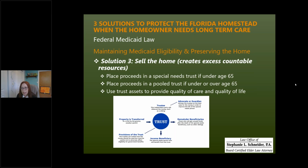Now, every state can have multiple pooled trusts. The only requirement under the law is that the pooled trust must be managed by a charity. It cannot be managed by an individual, which simply means that a family member of the person receiving Medicaid cannot be the trustee. The trustee is a charity. In Florida, we have many different pooled trust companies, and each pooled trust has a different charitable purpose. So how you determine which pooled trust is right for you may very well have to do with the rapport or the connection you feel to that charity and its purpose.